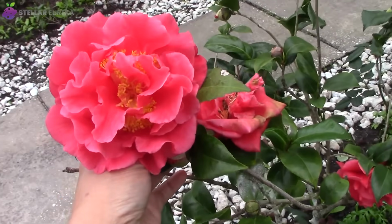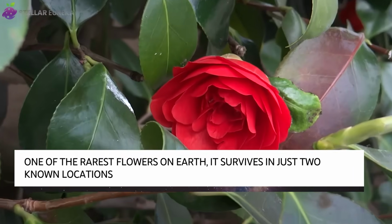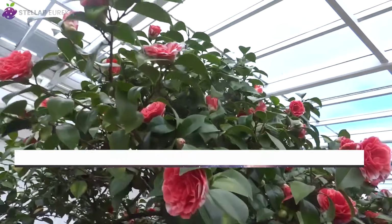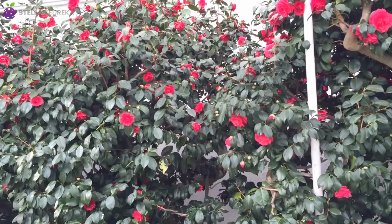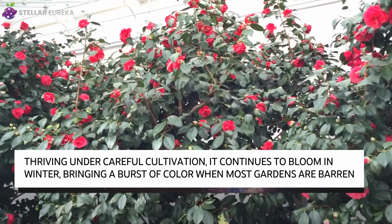What makes it truly remarkable is its extreme rarity. Once flourishing in China, it has now vanished from its native lands, surviving in only 2 known locations worldwide: a botanical garden in New Zealand and the historic Chiswick House in England. Against all odds, it has endured, blooming in the dead of winter and defying extinction.